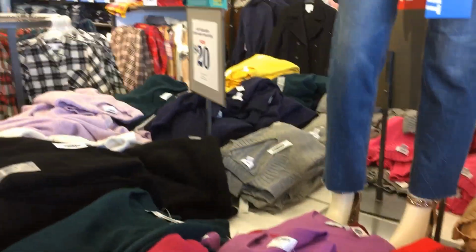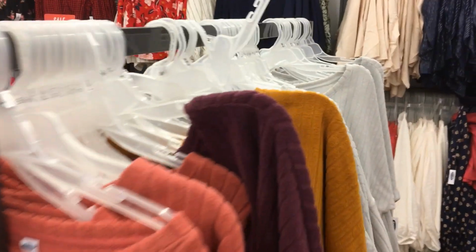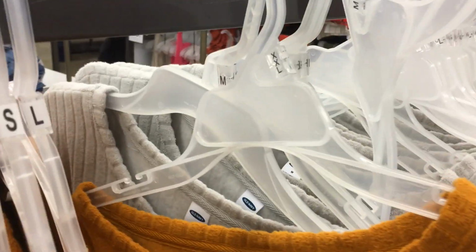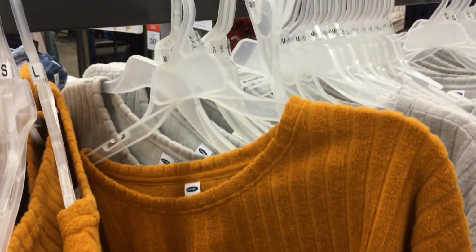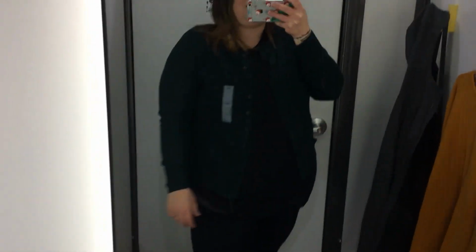Love this, and it's so soft. And these are $20. These cute shirts are only $12. I'm gonna give this double XL a try in this burnt yellow color. Give it a try. So this is why I always like to wear black when I'm going to try clothes on. This is a cute little forest green cardigan, and it's an easy yes.